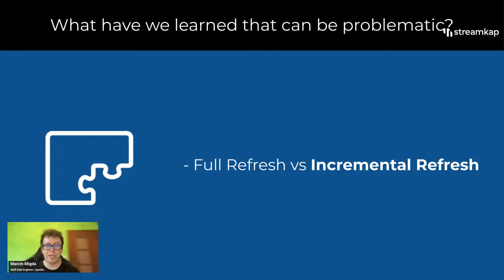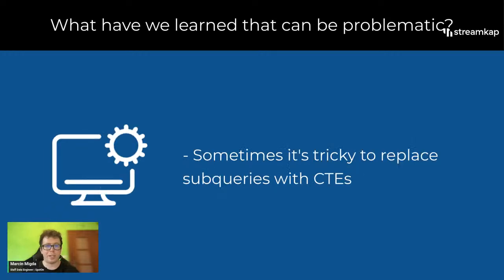So throughout our experience, we identified a few challenges, things that were problematic. Incremental refresh, especially when dealing with large volumes of data, is something we want. However, the SQL we use has to meet certain requirements in terms of what can be used and how it can be used, so that it is possible to run a dynamic table in incremental refresh mode. One of such requirements is to use CTEs instead of subqueries. It can be tricky to replace subqueries with CTEs, which may require some refactoring of existing SQL code.